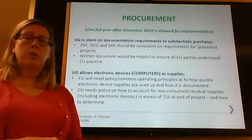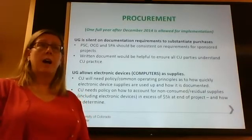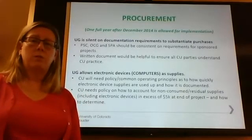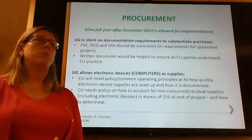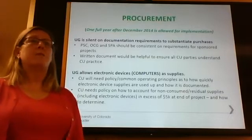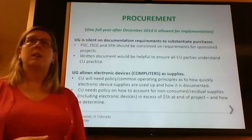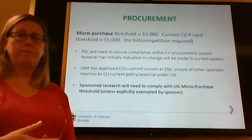Another thing in procurement that is different is that computers are now supplies as opposed to equipment. And what that means is that we'll have to do some work on the impact of that. How is the computer used up? How do we know how much is left over of a computer at the end of a project? So there are some things there that we're going to have to take into account and discuss, but we have the time to do that, which is terrific.